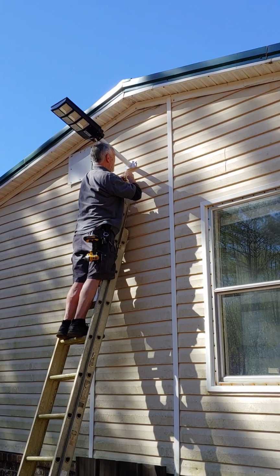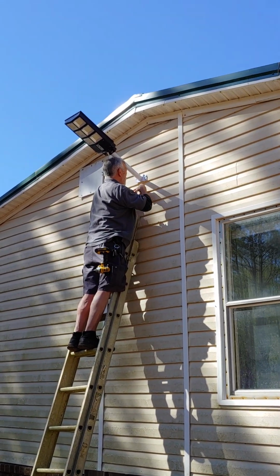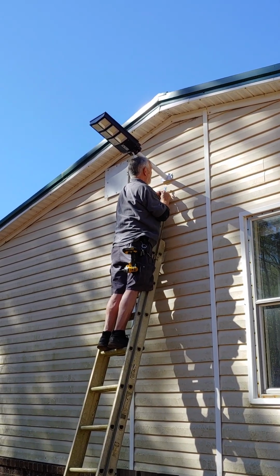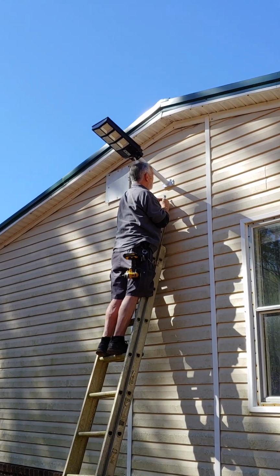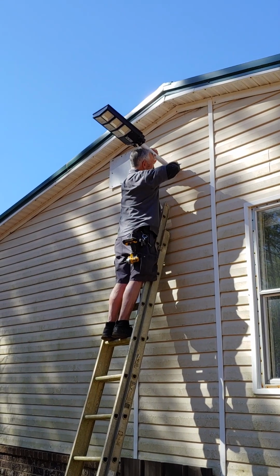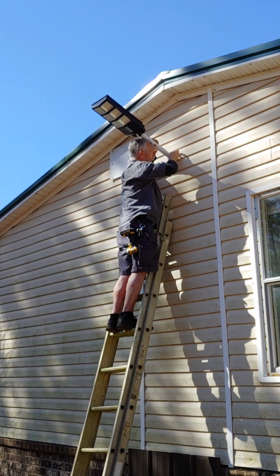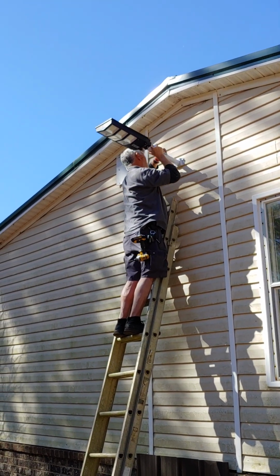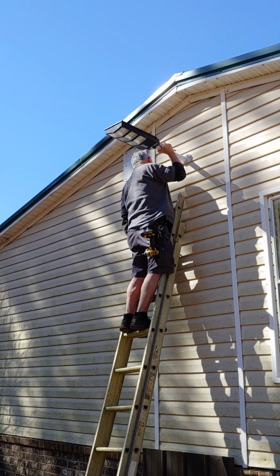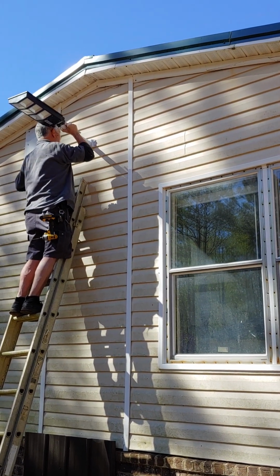You got a head. Balancing it on his head. So I think it's good. Oh, dadgum stupid. It's not the right dadgum bolt. Got to take it apart.